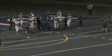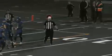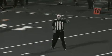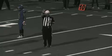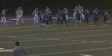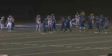Samaje Cook in motion, Samaje Cook with the handoff. Well, it looks like a flag was thrown. This will probably be a false start on the Knights. Yep, false start against the Knights, a 5-yard penalty. That's a pretty big penalty there, going from the 4-yard line, 2nd and goal, all the way back to the 9-yard line.